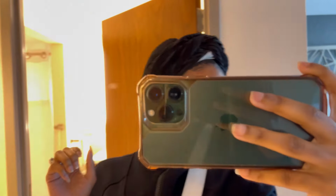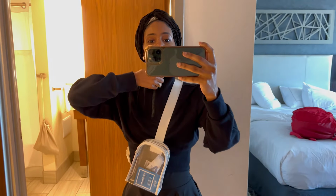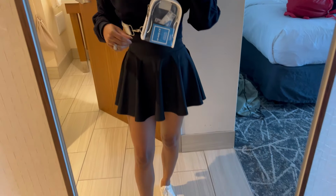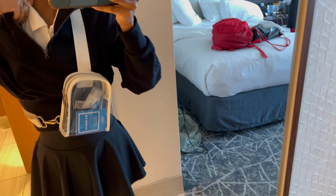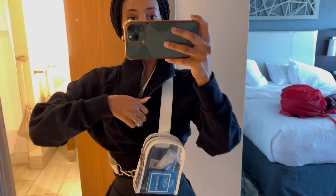All right, y'all have seen this head wrap before. It is from YGN or You Go Natural. My earrings are from the Gilded Stone. This little cover-up or sweatshirt is from Amazon. This bag is from Amazon, and this skirt is from Amazon. These shoes are Tretorn, but I got them from J. Crew. And then under here, I just have on a sleeveless top for when it gets warm. It's also from Amazon.